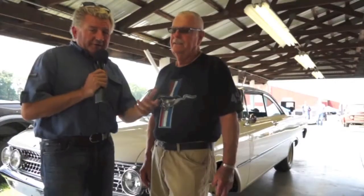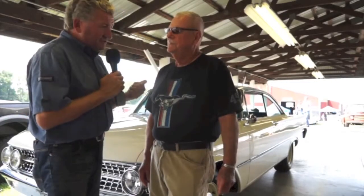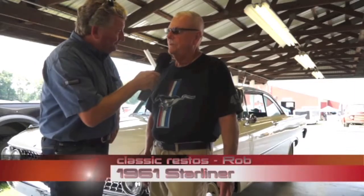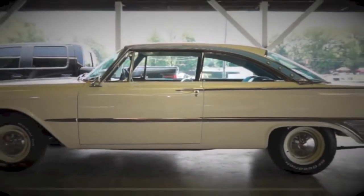Getting around the grounds, huge property here, way over 100 acres. Trying to get to every pavilion is a major task. We're in Building A now. We've got Rob. Welcome to today's show, Rob. Fletch, thank you. 1961 Starliner. What an incredible car. Now, what's the difference between this and a Galaxy?